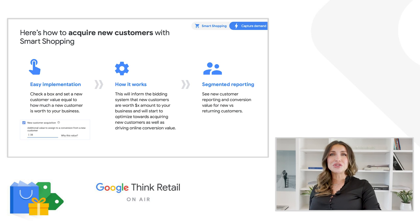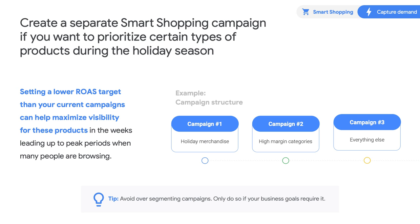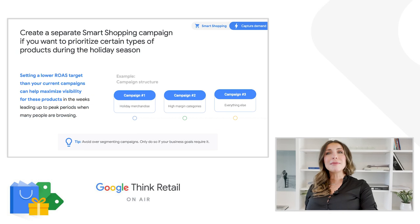Your new customer value should be equivalent to the extra revenue you'd be willing to trade off for the acquisition of one new customer. If you're unsure what value to start with, we recommend using the default new customer value, which estimates future sales from a customer based on your average order value and purchase frequency. Keep in mind that you can have multiple campaigns, so if you have different goals and budgets for different product groups, it's recommended that you split them into different campaigns. However, you should only do so if the product groups have sufficient conversion data and your business goals require it.